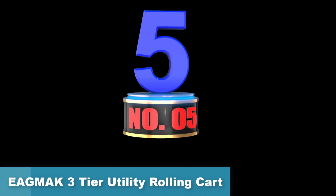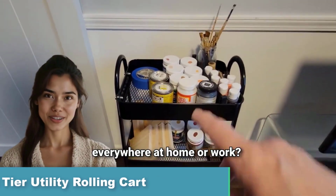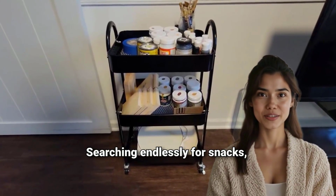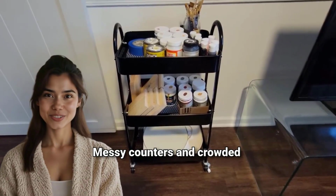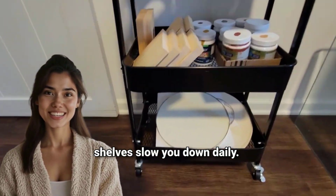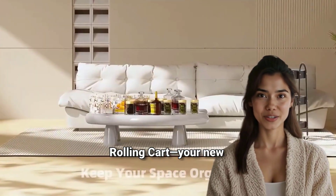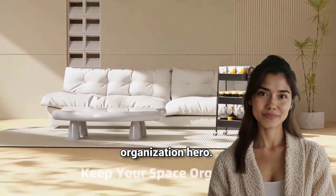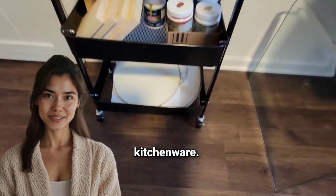Number 5. Tired of clutter piling up everywhere at home or work? Searching endlessly for snacks, tools, or office supplies? Messy counters and crowded shelves slow you down daily. Meet the EAGMAK 3-tier utility rolling cart, your new organization hero. Spacious 3-tier design holds everything from books to kitchenware.